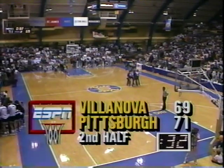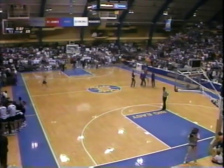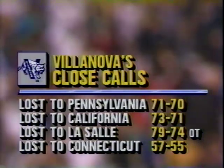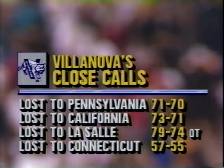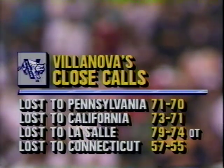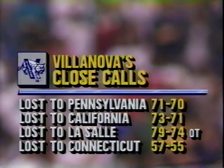This is nothing new for the Villanova Wildcats to be in a 2-point game as time is winding down. They have had more than their share of them this year. A loss to Penn, a loss out at California, a loss to LaSalle in a Big 5 game, and then Murray Williams going the length of the floor for the University of Connecticut at the buzzer to win by 2. Big 5 games, Pennsylvania and LaSalle, so they're very big games in the city.